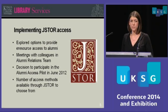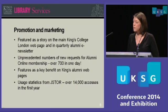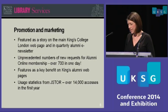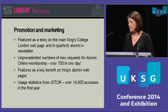JSTOR provided us with a number of different authentication methods, which made setting up the access really straightforward and easy, and we didn't have to depend on our existing authentication systems, which at King's are Easy Proxy and Shibboleth. So once we'd established the access, we set about promoting and marketing it to our alumni. The JSTOR access featured as a story on the main college web pages, and we also disseminated news of it in the quarterly alumni e-newsletter that goes out to our alumni and also by email.